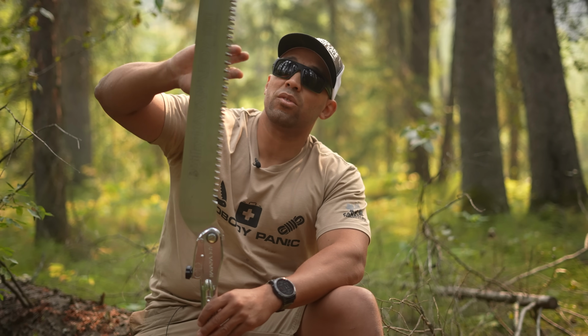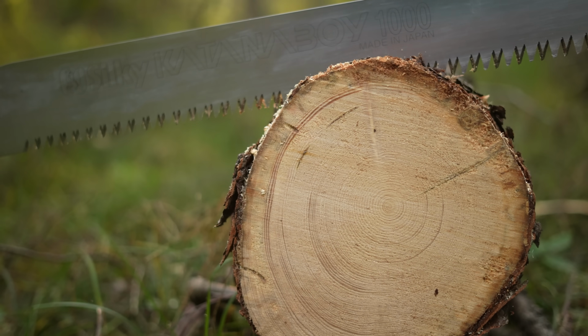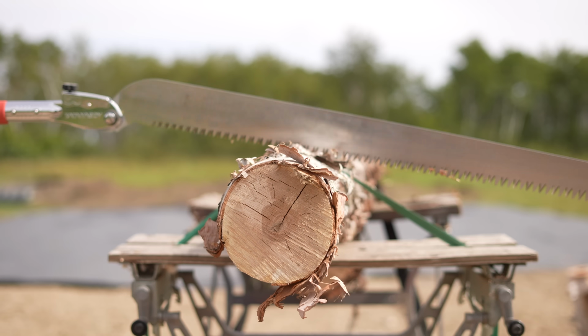And these teeth are still razor sharp because they're impulse hardened. These things don't dull. Okay, Katana Boy 1000. Here we go.